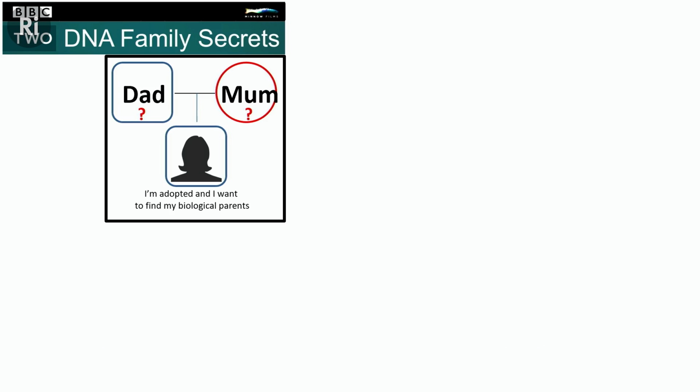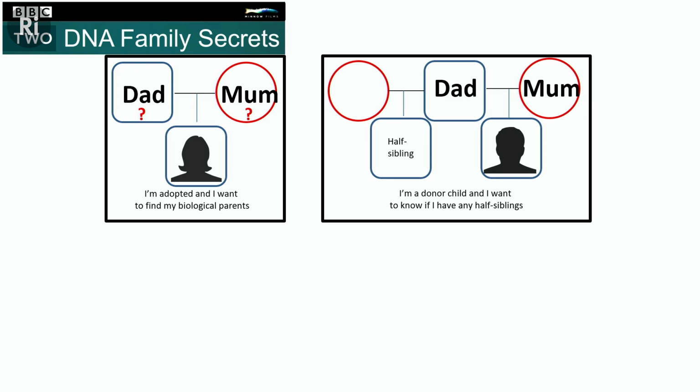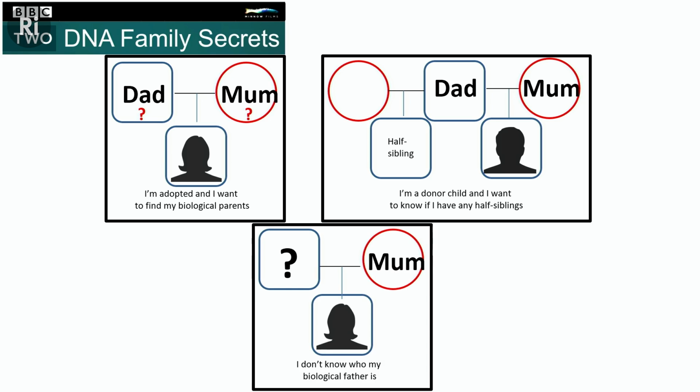And this is exactly the sort of stuff that we do with DNA Family Secrets. So this is the program that I do with Stacey Dooley. And we tend to get 3 main questions that people come to us with. So one might be, I'm adopted, I don't know who my parents are. We get people who are donor conceived, and they want to know if they've got any half siblings or whether or not we can find their biological parent for them.